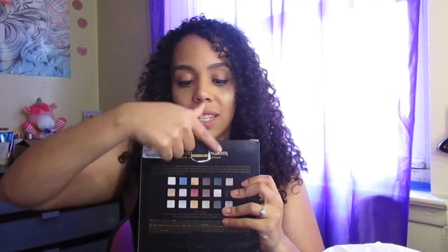Now, in the back, it just has a little bit of a rip, like the packaging. But again, the inside is absolutely gorgeous. I'll show you guys what it looks like inside, and I will swatch the palette that I have so that you can get an idea of how pigmented the colors are.